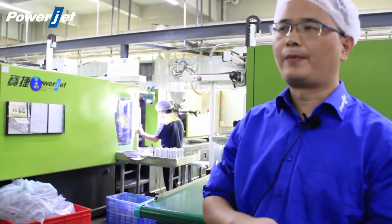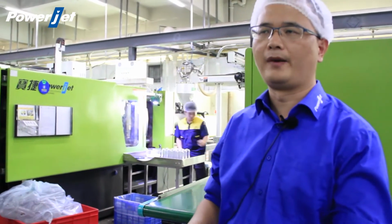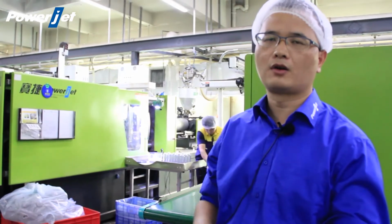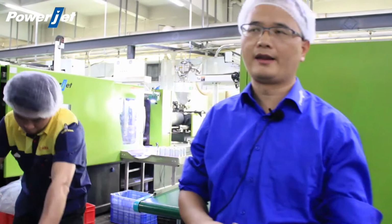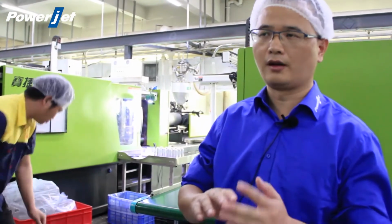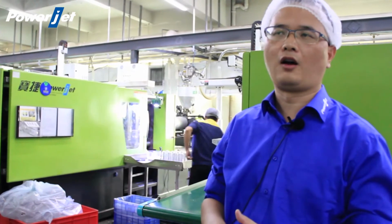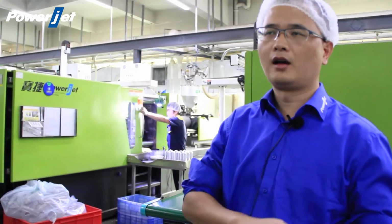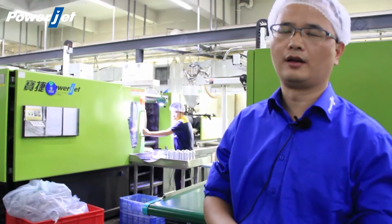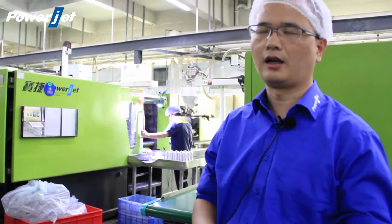And the second, the price is cheaper than other brand names at the same quality. 5 years ago, they bought another brand name. Now, since 5 years ago, they buy all Powerjet machines, no other brand names. That's because the price and the quality are good.